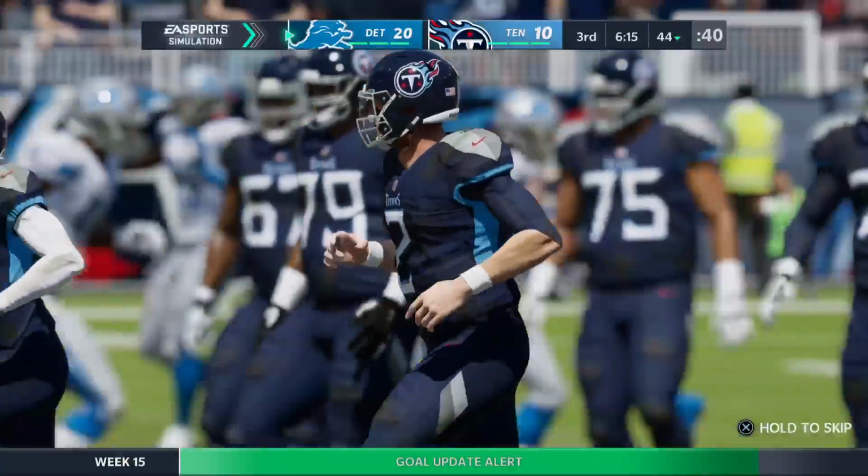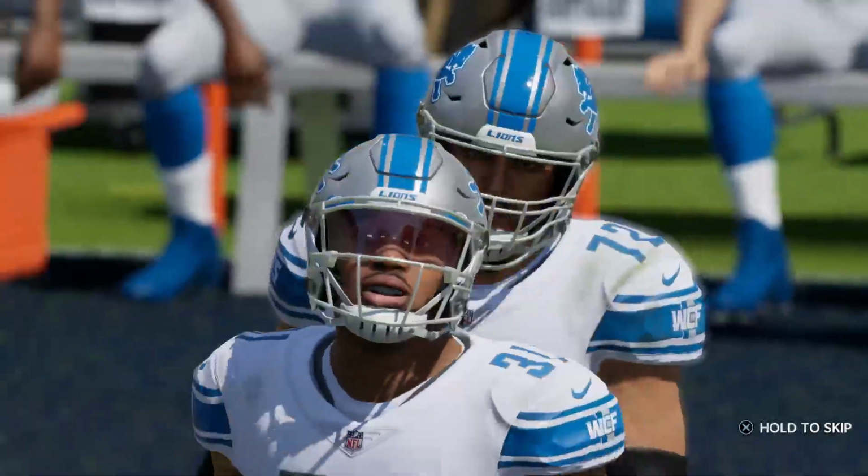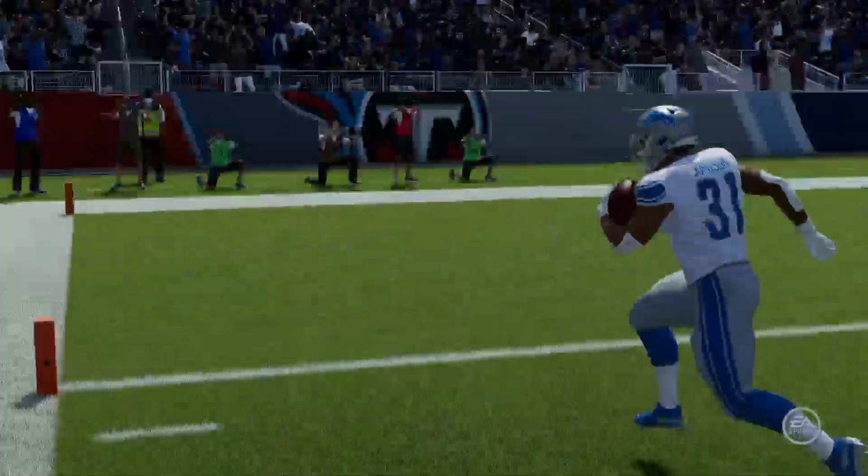And this kick is not going to be close. It's well short, well right to boot. And this score will stay right where it is. There again is the running back as he trots onto the field.